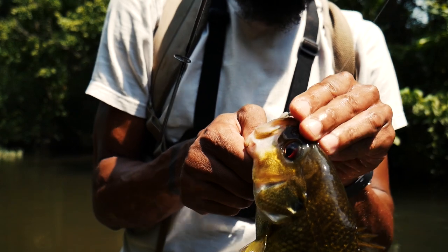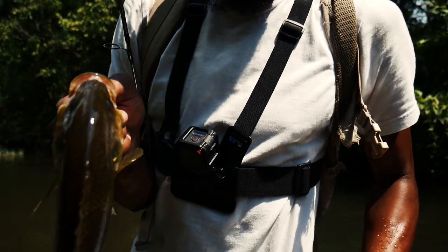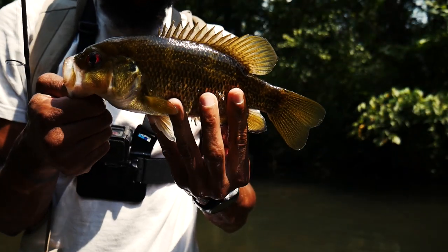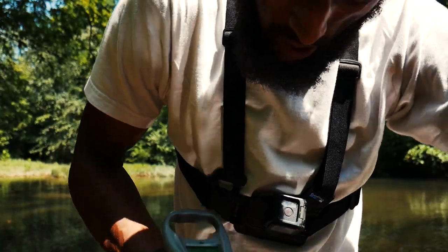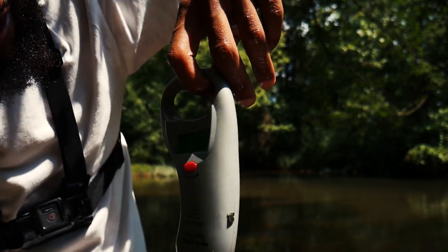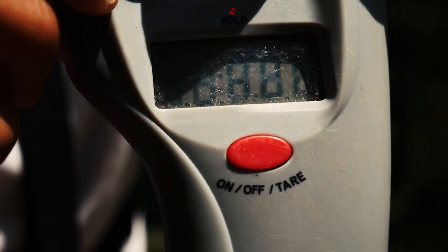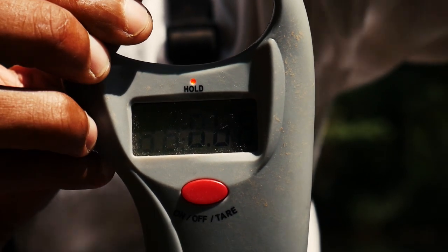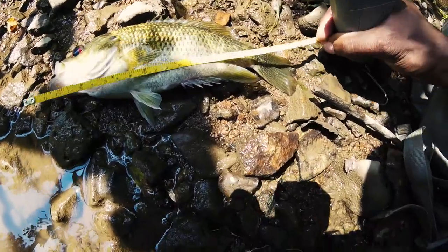Monkey milk. Oh man. Let's go get a weight and a measurement real quick. Look at this thing, man. .68. I don't know if you guys can see that. I'm trying to make sure you guys can see, but .68 is what he weighs.